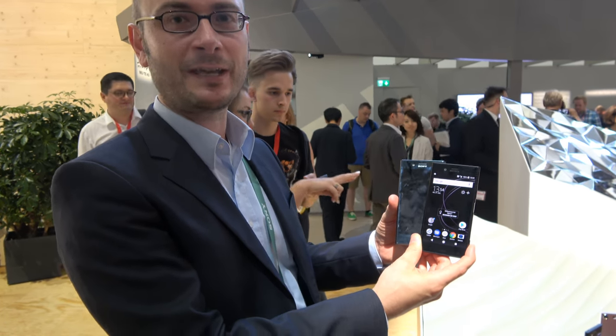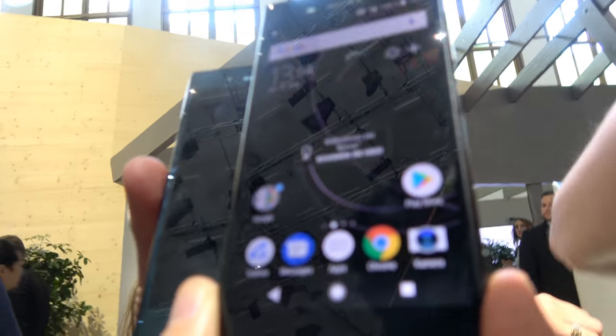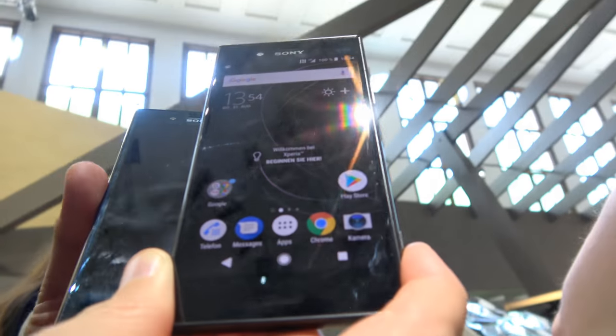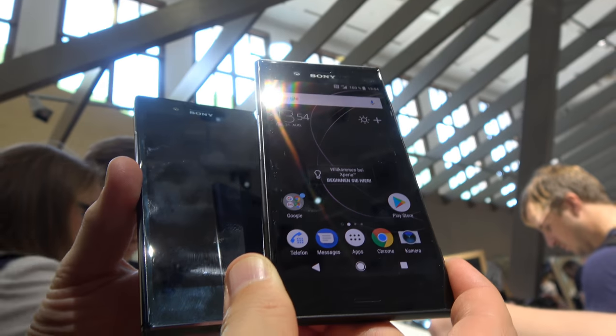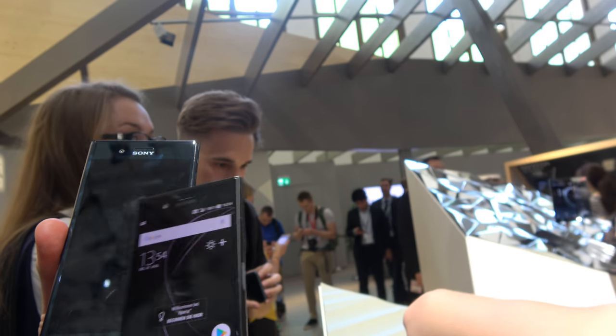Exactly. It's got the same chipset? Exactly. Same chipset, same features. HDR? Same camera, same HDR display. So just in a smaller form factor. But not 4K, right? Not 4K, no. Because it's too small for 4K. Yes, exactly. But you get a very high resolution, nice display. So it's a full HD display here. And we can see every content that you want to shoot or take in perfect condition.